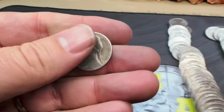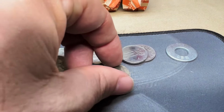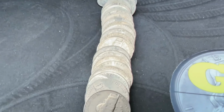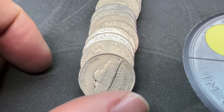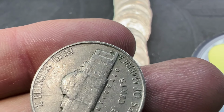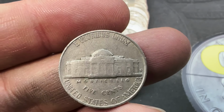I don't think we're going to find that here either. This one's really worn. Even if it was, it wouldn't be worth too much money, but you know what? I will take a hunk of silver, considering we haven't found much else in this hunt so far. We're on roll number 26, and this one came up reverse facing. The telltale sign it's an older one is the fact that we've got an S mint mark on the reverse, which means it's something we're definitely going to want.